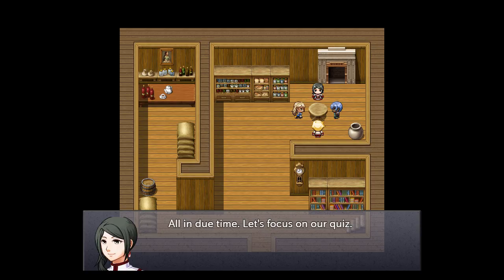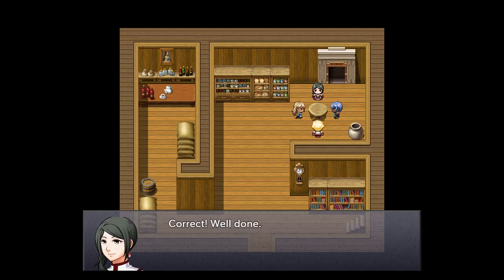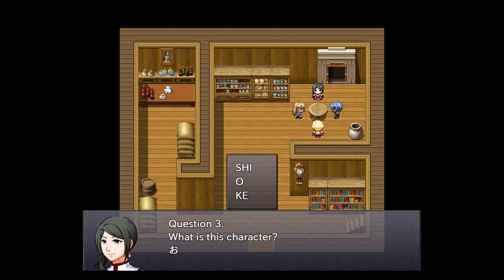Let's focus on our quiz. Question 1. What is this character? You just learned it. It is shi. Well done. What is this character? That is so. Well done. What is this character? I believe that's all. Yeah.